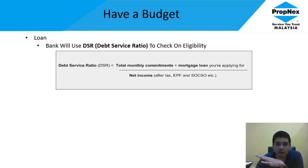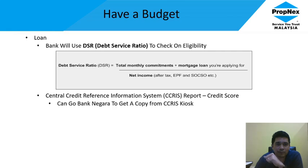So let's say you are buying a 500,000 property. The monthly installment should be about 2,000 to 2,005. Then after that, it is divided by your net income. Normally for banks, the rule of thumb is 70%, so they will look at a 70% debt service ratio. It's okay, but it depends on the banks. Different banks have different thresholds. Most banks will go for 70%, while some other banks can go up to a much higher rate.